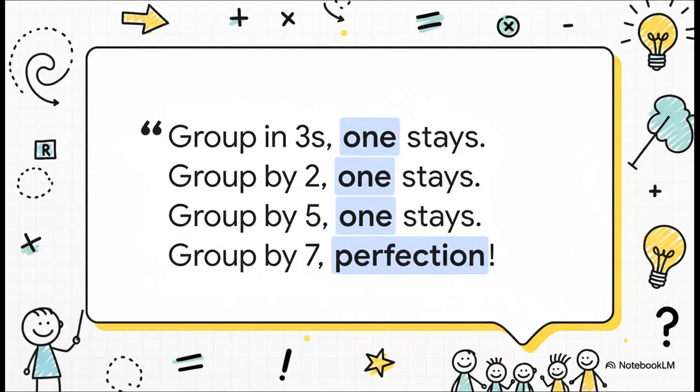When I group my pebbles in 3s, 1 stays. When I group them by 2, 1 stays. When I group them by 5, 1 stays. But grouping by 7, perfection is found. How many pebbles do I hold?